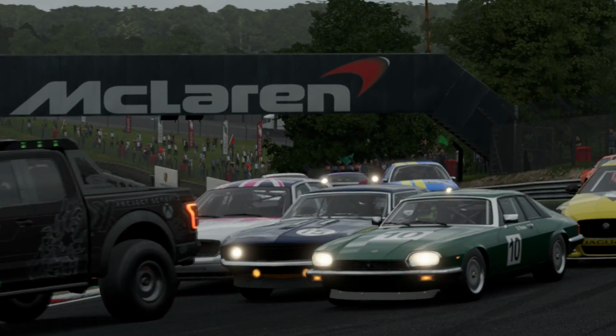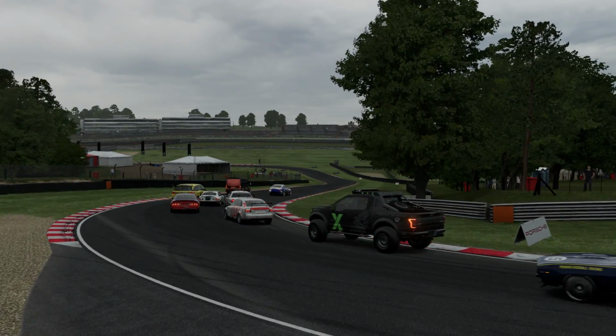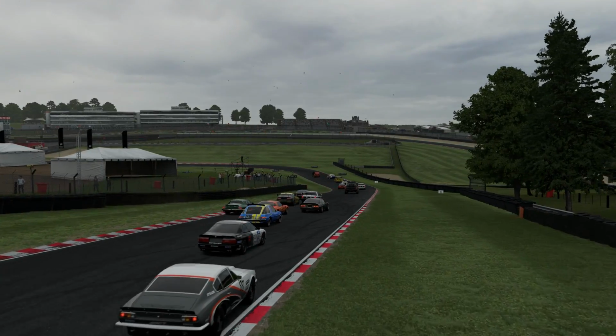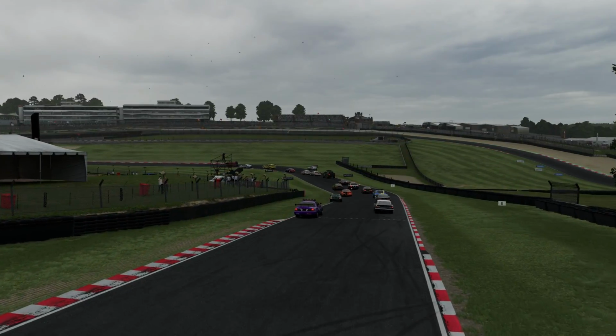Of course, the first few corners of Brands Hatch do tend to be on the rather busy side. There is a lot of 2 and 3 wide going on. I was involved in it. The Camaro was involved in it.